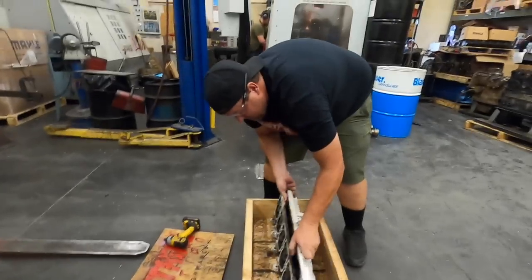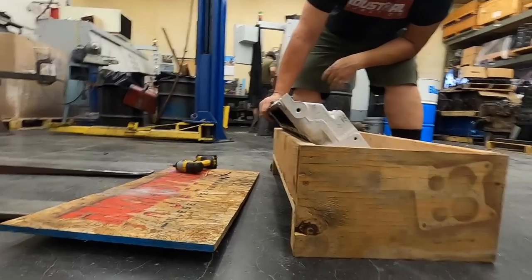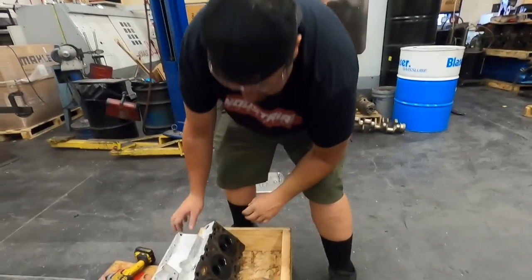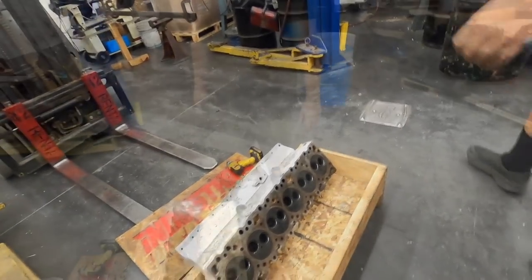It's still warm. It's like you just got it off the... Still warm because it's been sitting outside. It's like you just got it off the boat. You just took it off the boat.